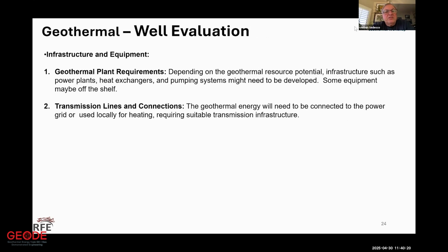And then the last is the geothermal plant requirements. It just depends on the amount of energy you want to generate. And in terms of the word power plants, that's probably not applicable here, but providing power to either the existing oil and gas field or to a homeowner or to a small business. Those power plants are small.